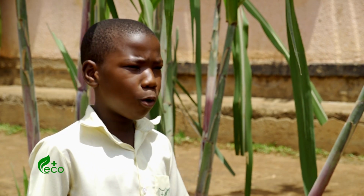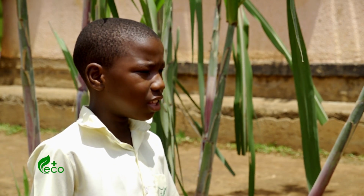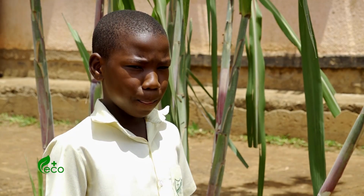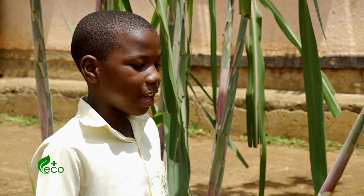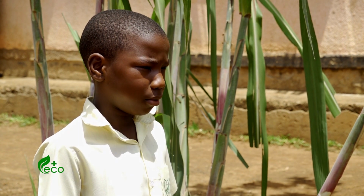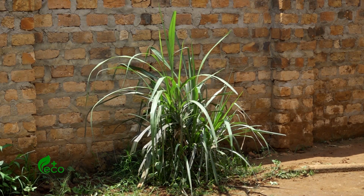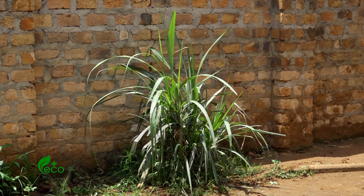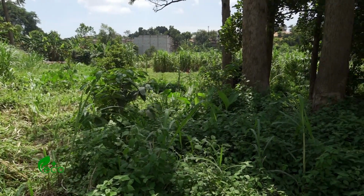They are sold to get money. They are eaten as food. We are able to save the compound. We are able to save the environment. We plant trees, we plant grass, which conserves the environment. For example, it controls soil erosion.